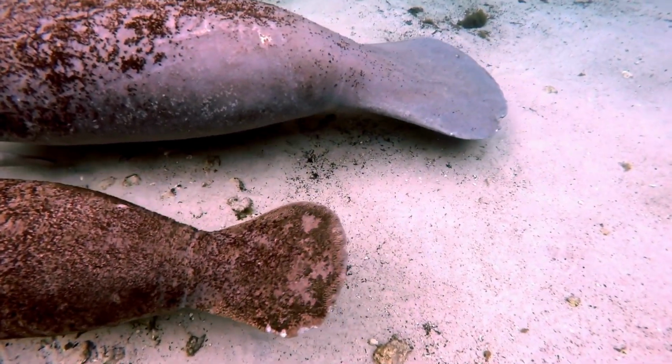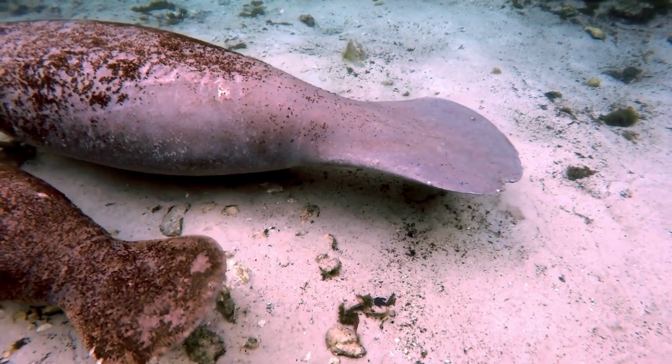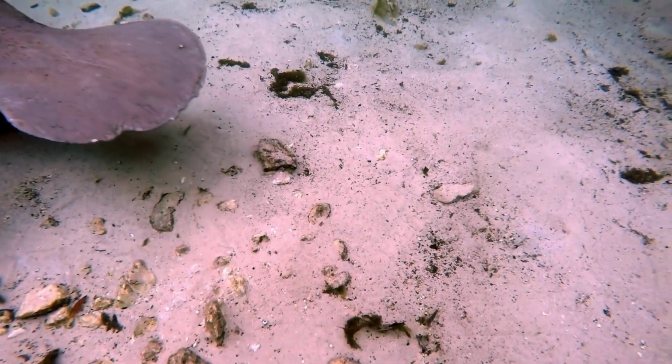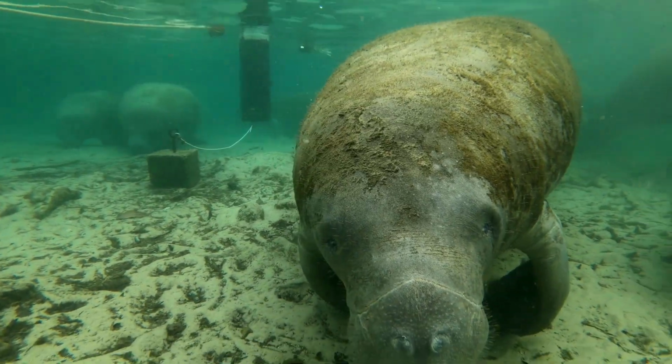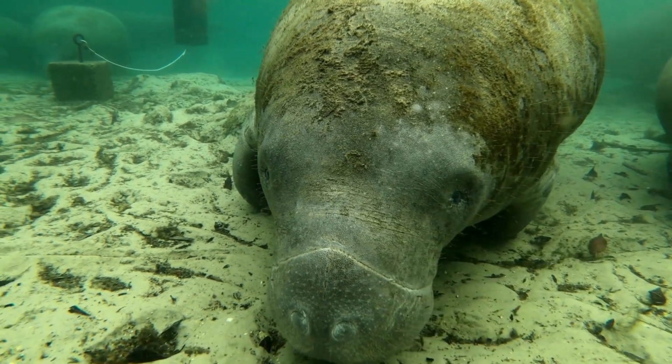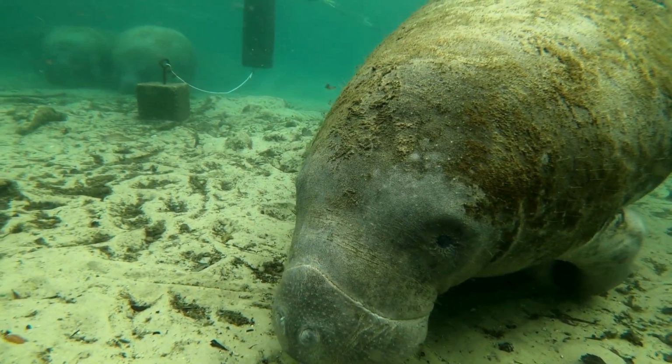Once a female has chosen a mate, the pair will engage in a mating ritual that can last for several hours. The gestation period for manatees is approximately 12 months, and females will typically give birth to a single calf. The calf will stay with its mother for up to 2 years, during which time the mother will provide milk and teach the calf important survival skills.